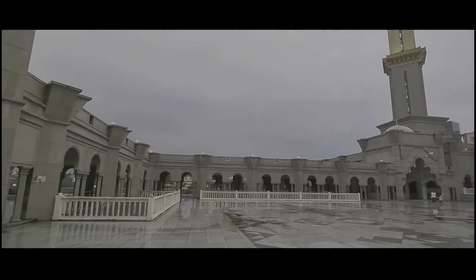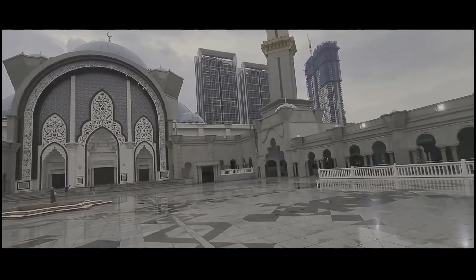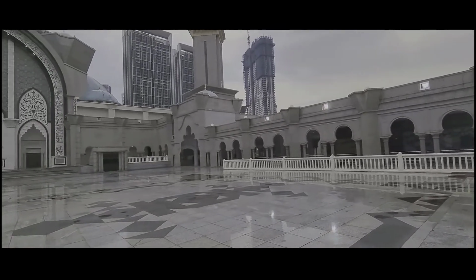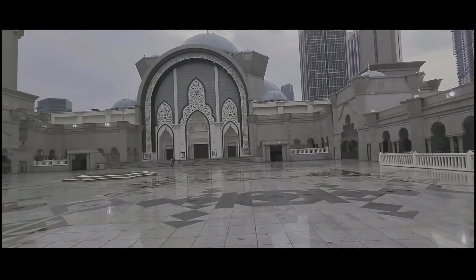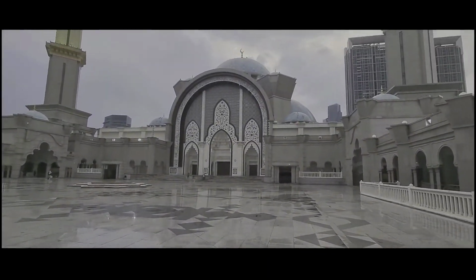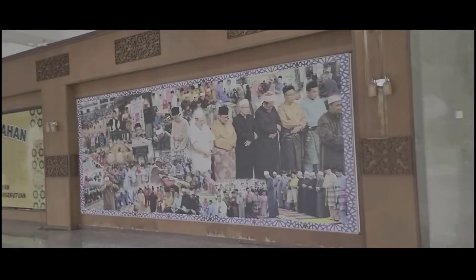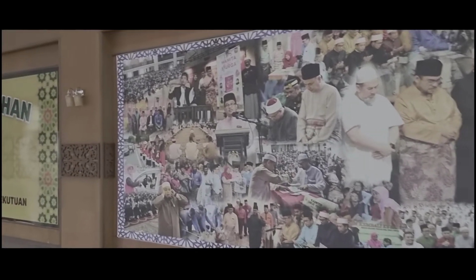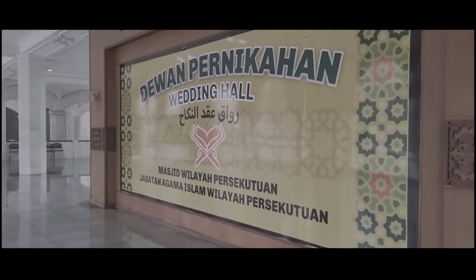So let's go and find the breaking fast zone first. I want to walk a little bit to show you guys the surrounding. She's saying it's slippery. Wow, so many people are praying on the photo. Wedding hall, if someone wants to get married, come here.